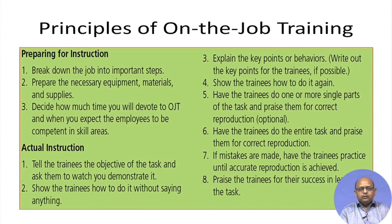So, first of all, you yourself are going to demonstrate that, okay, this is how this job is to be done. And then in the process he becomes an observer. He is going to note key points or the behaviors that are important, and then again you tell him that, okay, see, now you have learned this is how it is to be done.